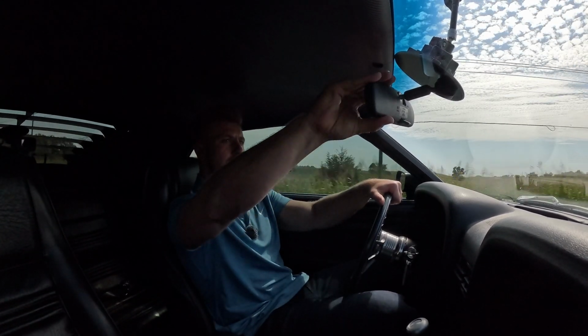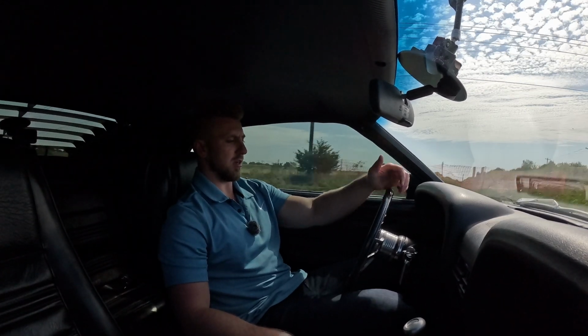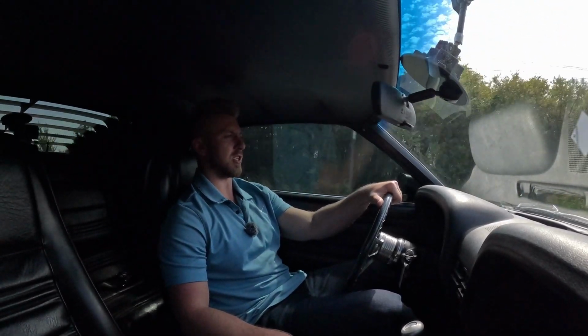It's performing well. The car goes down the road nice and straight. Steering feels good. But again, you do get that stiffer ride with the style of suspension that's on this car.